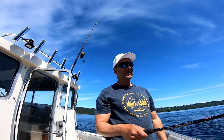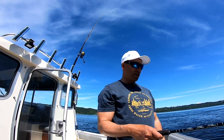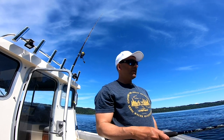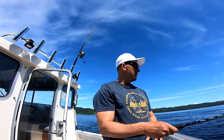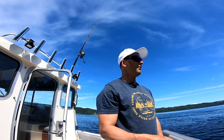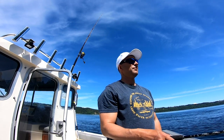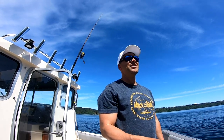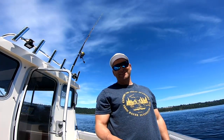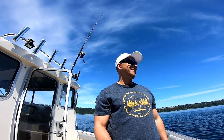So it's been a pretty decent day. I've been catching lots of fish. No keepers. I was kind of hoping for some surf perch or a lingcod. I did get that one, but he was undersized. Lots of brown rockfish, but you can't keep those, which blows my mind considering how many I caught today. They're just loaded up in here. So maybe next time I'll have better luck out here, but I don't know.